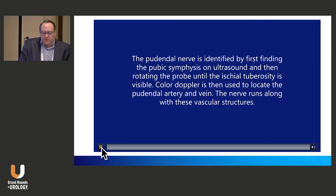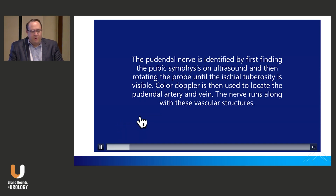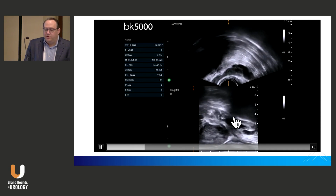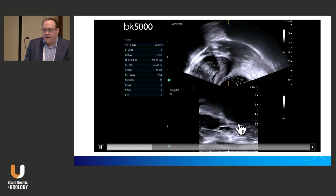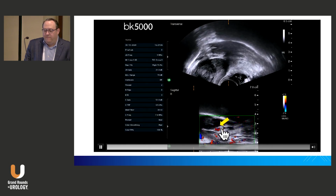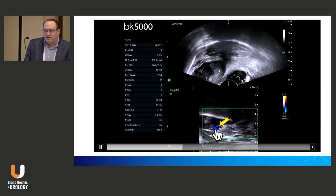So to show you what it looks like to do the pudendal nerve block, basically I put the ultrasound probe in and then identify the ischial tuberosity on ultrasound. If you look at the sagittal image here, you could see this is the ischial tuberosity here. Then I put on color Doppler to help me find the artery and vein as they're coming out underneath the ischial tuberosity. So this is basically Alcock's canal here.